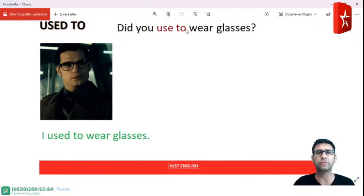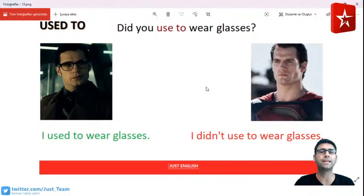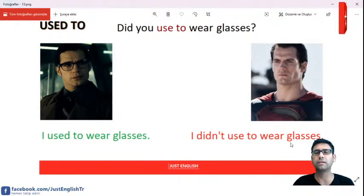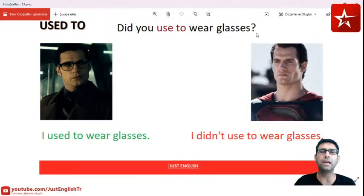Again, look at the form and be careful. We need to memorize them actually. And the answer is, yes, I used to wear glasses. And if the answer was no, negative, then here's the handsome boy. I didn't used to wear glasses. All right, so did you used to wear glasses? You can always repeat after me.